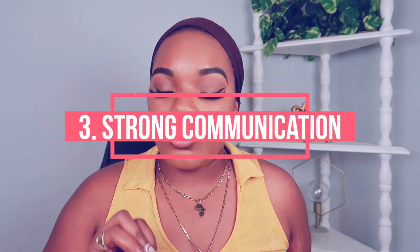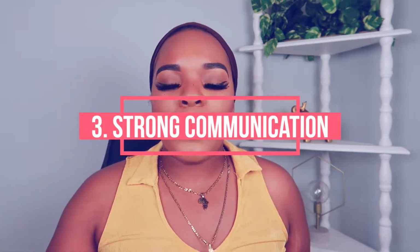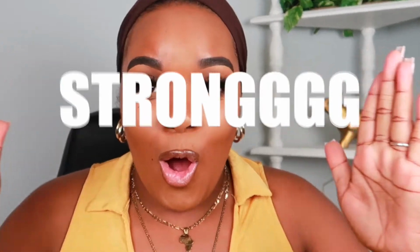All right, number 3, which I feel like is also super important. All of these are really important, to be honest, but my number 3 major skill that you absolutely have to possess as a Scrum Master is you have to be a strong communicator. So kind of what I touched on in the last point when I talked about knowing how to identify barriers, and when you see those barriers, you have to pretty much let the team know, like, hey, this is what's going on. Strong communication. I want to emphasize the word strong, okay? Not just communication, but strong communication.